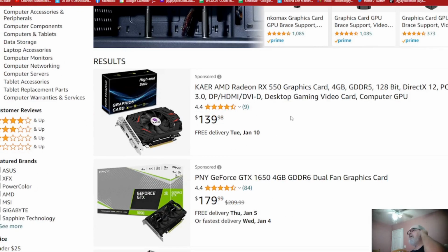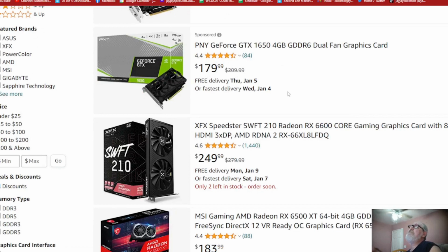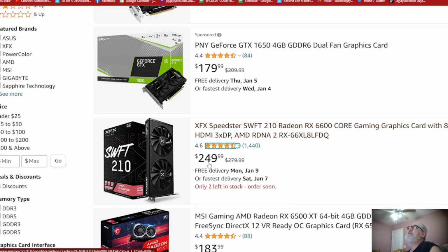See, they got this crappy card right here, the 550 for 139 bucks. They got the 1650. Everybody's raving about the 1650 for 179 bucks. Okay, the 6500 XT will beat the 1650. So for 20 bucks more, it's well worth getting the one I got, the 6500 XT. The 6600 is 249, so that's about 50 bucks more than what I paid for this one. So this is $50 up MSRP.